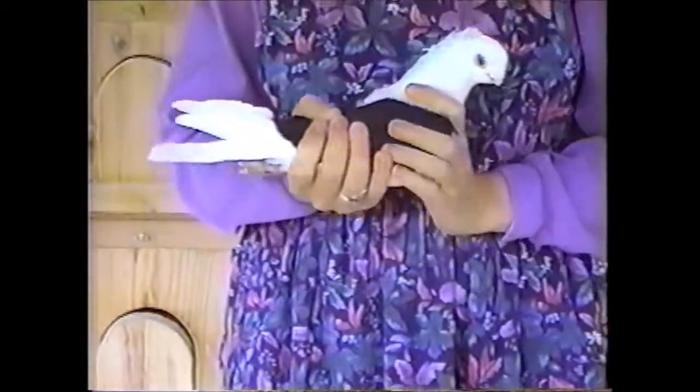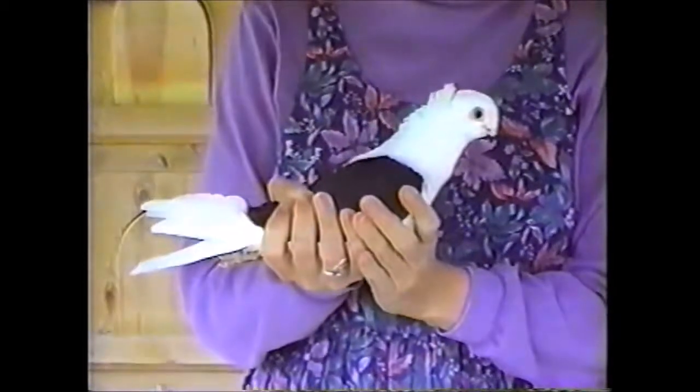The fault with this bird, which is a common one, by the way, in the shield-marked ones, is he has absolutely no frill.